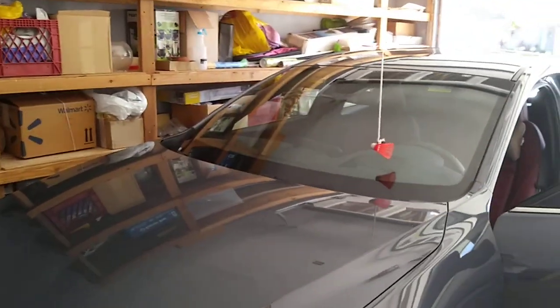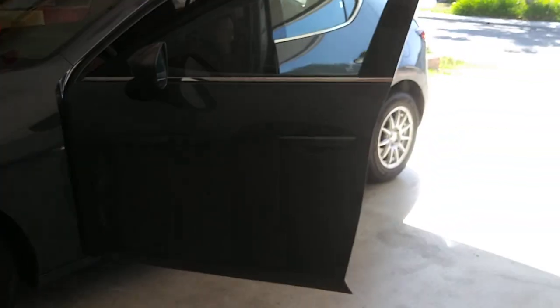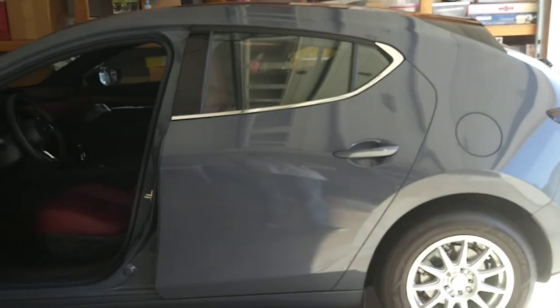I mean, it's easy to wash, but there's a lot of space between the windshield or the window and the pillar. There's a gap that can easily trap dust or anything else. That's one of my few complaints, but in general, very good car. Highly recommend if you can pay the premium price.